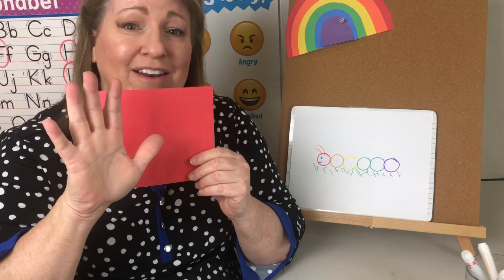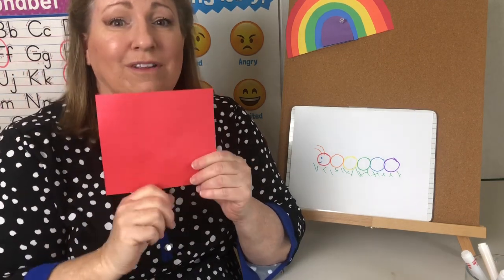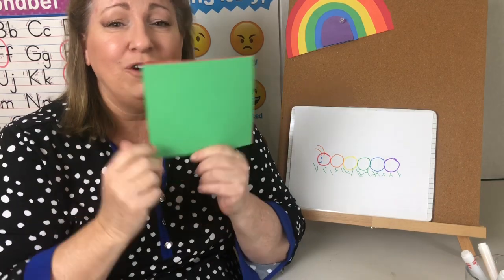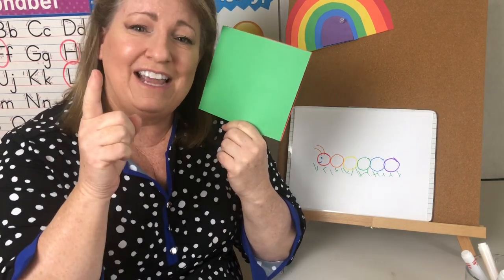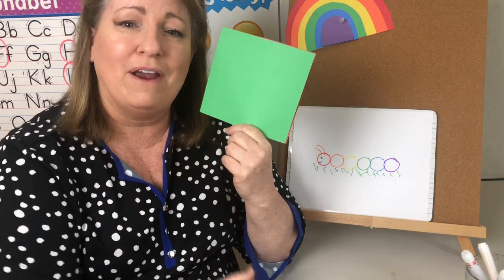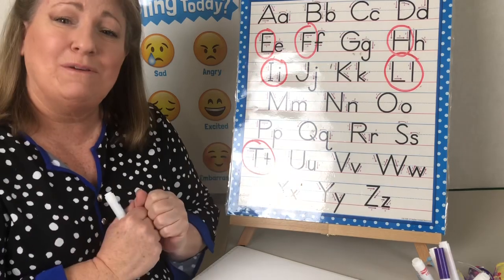You can't go in. They're probably on an important phone call, or maybe doing some work that they need to do. But if it says green, that means you can come in. Hey, what a great idea. And thanks for doing that for your parents. They love it. All right, so we're gonna practice some writing today.